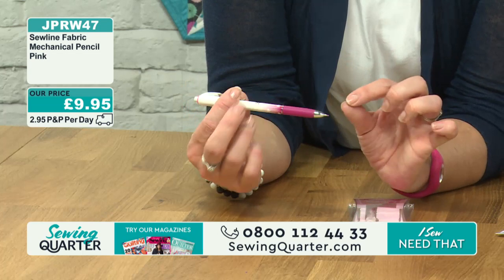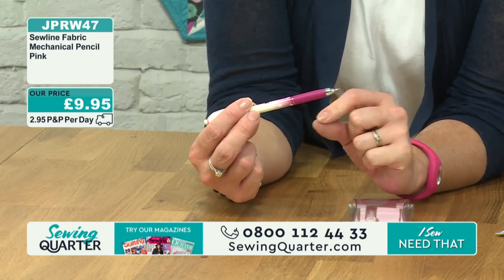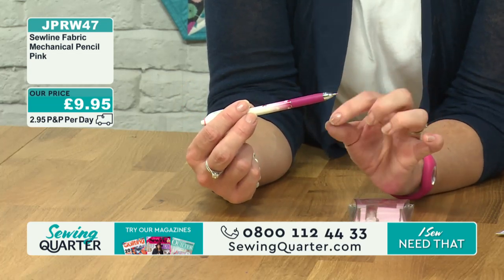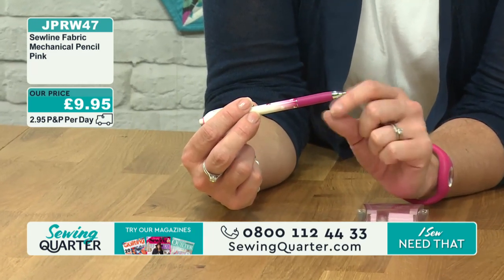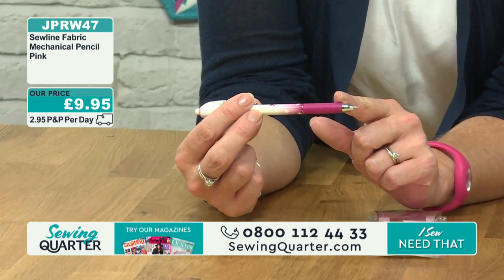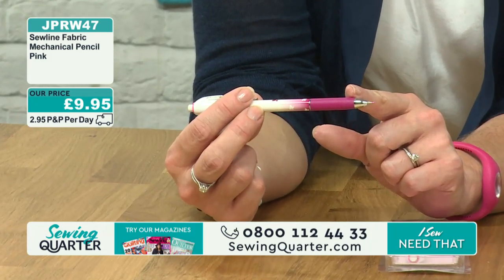There you go. Brilliant. Love these. So for that fine marking work, sometimes with dressmaking it makes all of the difference just to make sure that you've marked everything off your pattern absolutely accurately, then this is the way to go. £9.95, JPRW47.